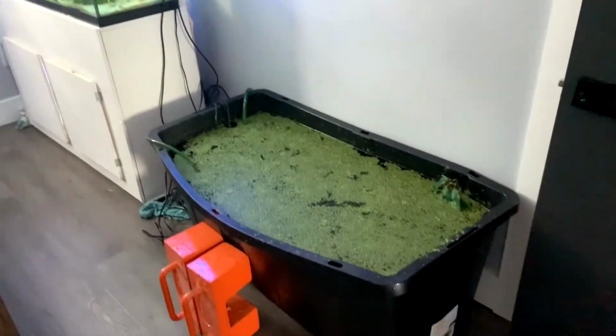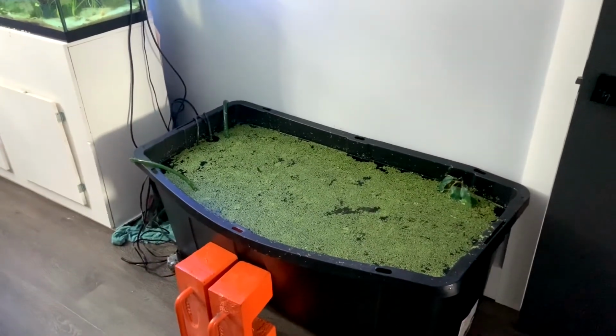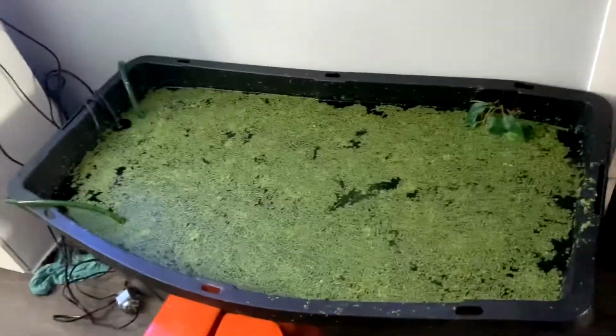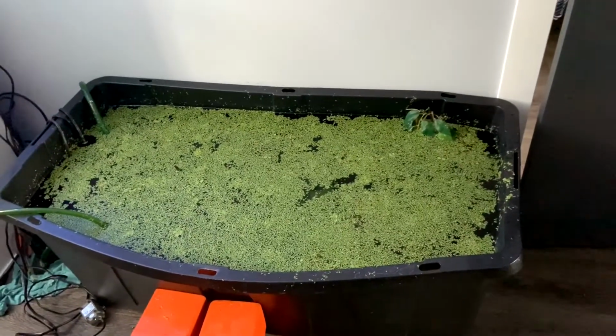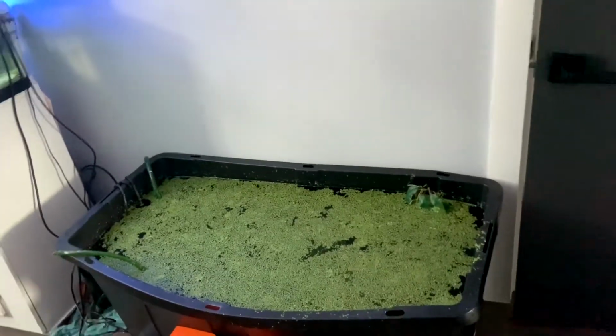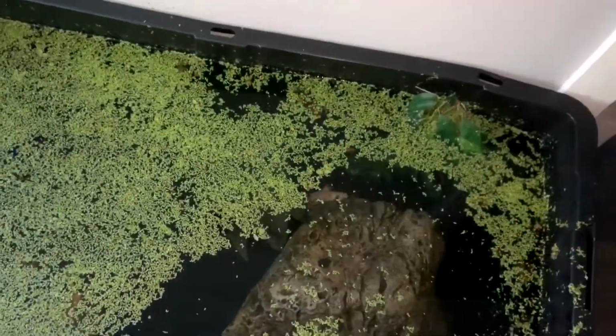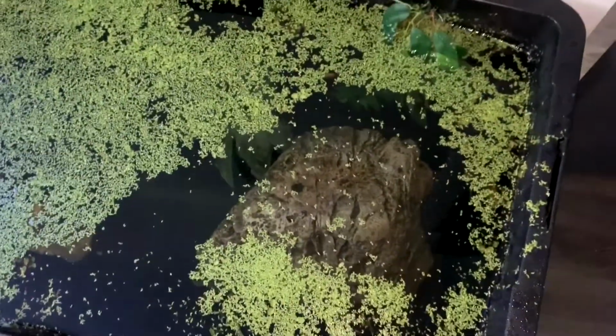This is my room slash fish room. Not too much, but this is the 55-gallon tote, and I'm not gonna lie, some of this stuff is pretty janky, but it's only temporary and it does its job. The budgeting I was talking about on the channel basically just means I do a lot of ghetto aquarium stuff. So if we look in here, I will introduce you to the first two residents.